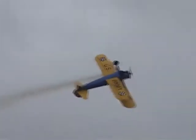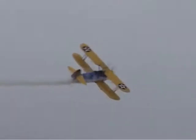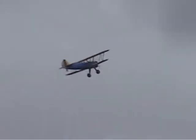And a back in a victory roll thing. I love that. John Mohr doing beautifully. He's going to climb for some altitude, right, to get some speed and energy he needs for the next set of maneuvers. He's tightening the straps as he continues to roll the airplane upside down.